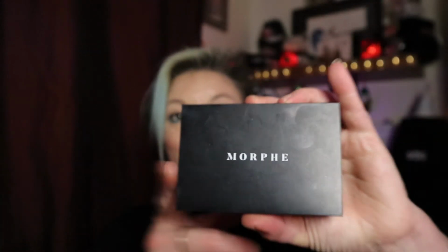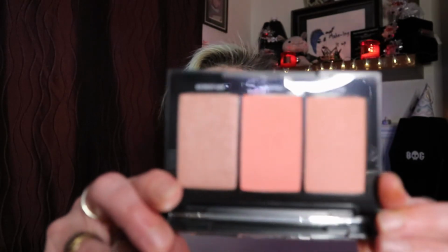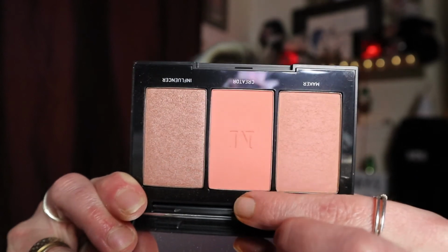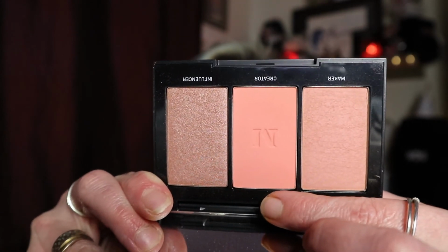Now then, this one. I'm not sure what to do with this yet. So I'm going to keep hold of it for the time being. It's by Morphe. It's their blush trio, and I got this in the Black Friday mystery box that I got last year from them. So here are the three shades. This one in the middle is the one that, believe it or not, it doesn't look like it, but I have probably used the most.